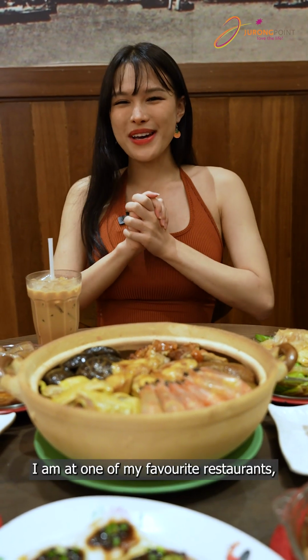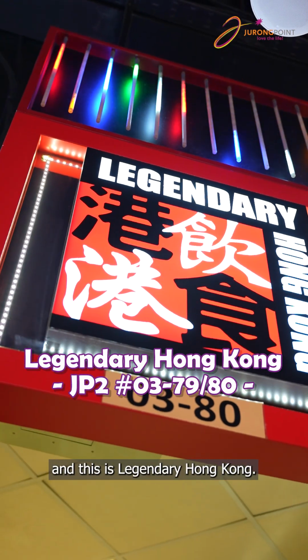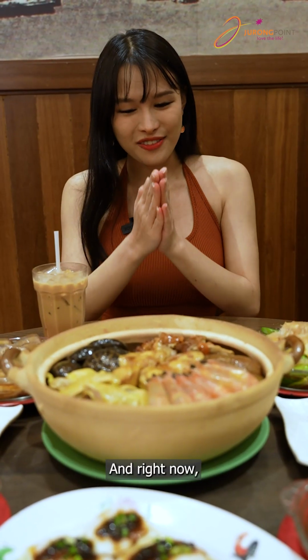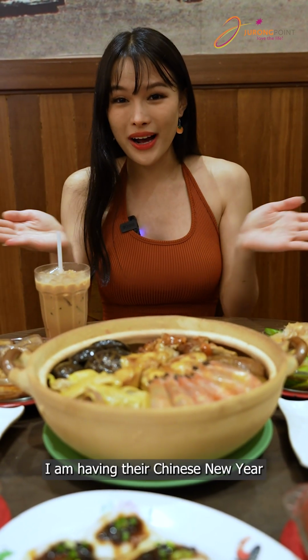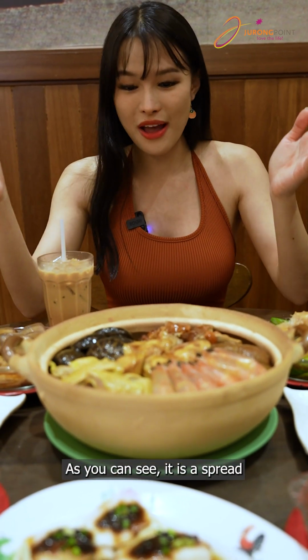And right now, I'm at one of my favorite restaurants, not just in Jurong Point, but in the whole of Singapore. And this is Legendary Hong Kong. I really love this place. And right now, I'm having their CNY special menu. You can see it's a very fengfu meal with everything.